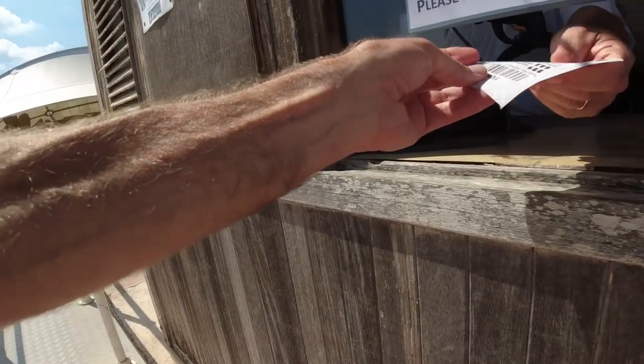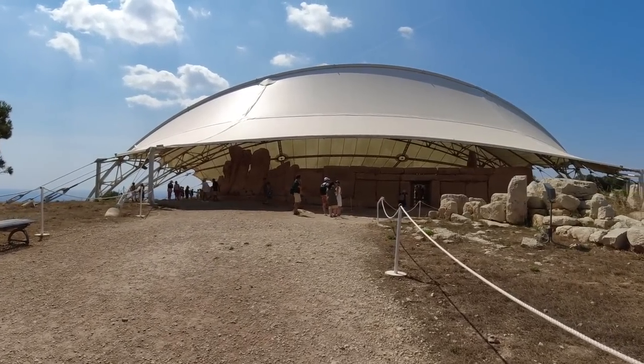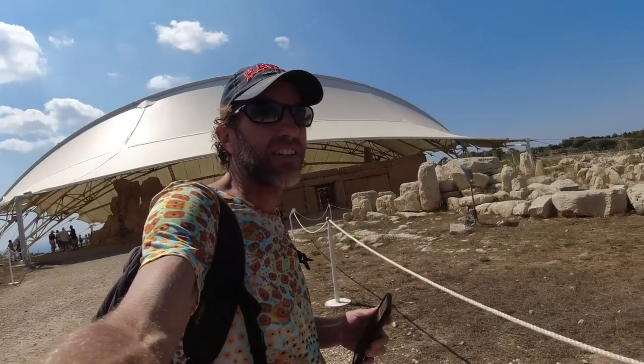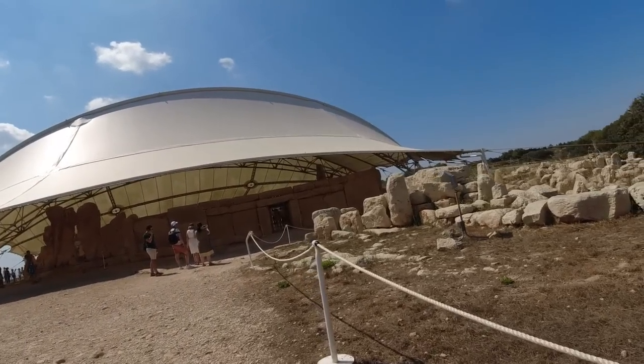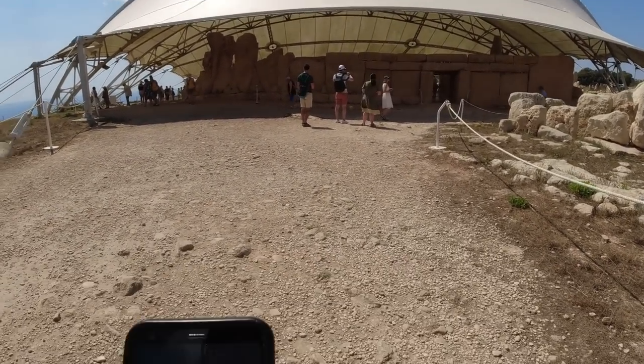Hello again. Hello. So there you go. These temples are remarkable. They're not quite at Stonehenge level as far as the size of the blocks, but they're definitely getting close.